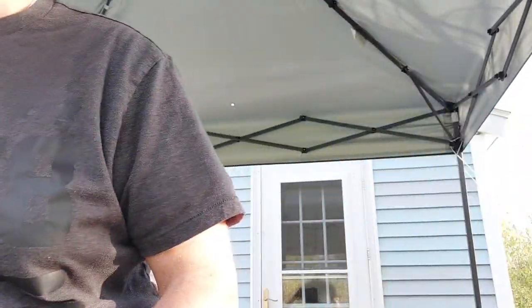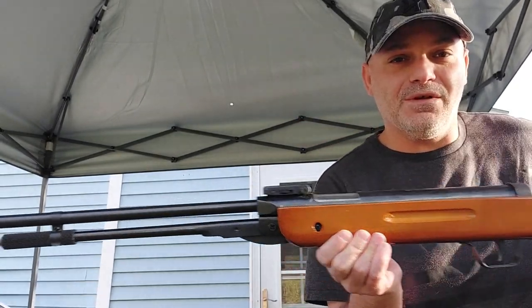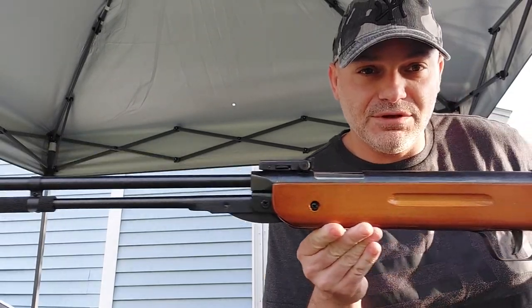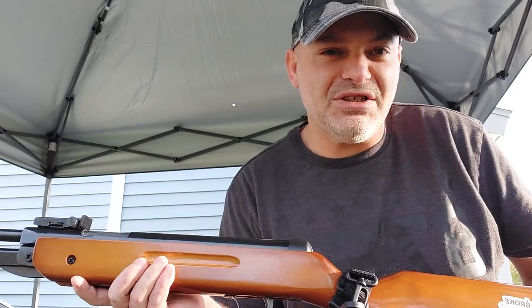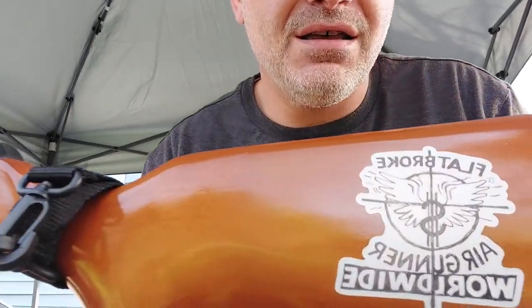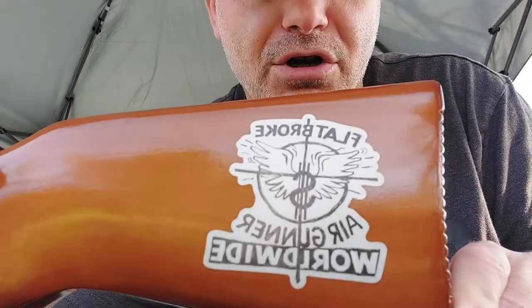I love to plink. So today, making a brief one. We've got the Flat Broke Air Gunner Edition, B3-1, .22 underlever, spring piston, cheap little wrap around there. Makes it easier to carry in the backyard. It's a long stretch down here. And Flat Broke Air Gunners.